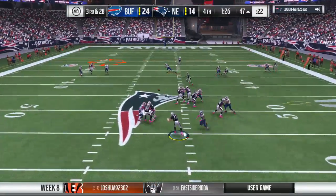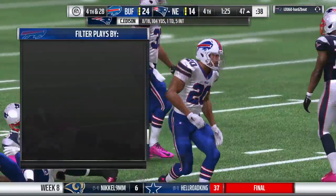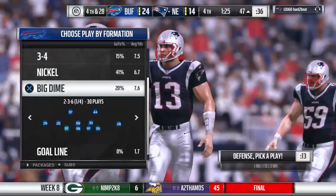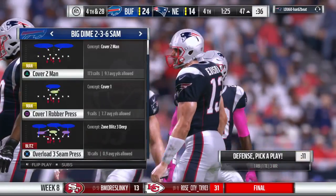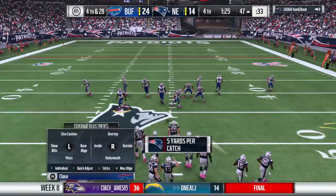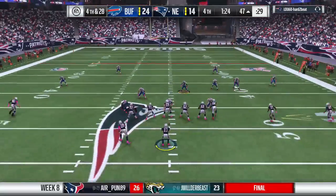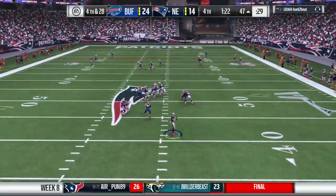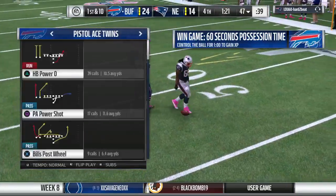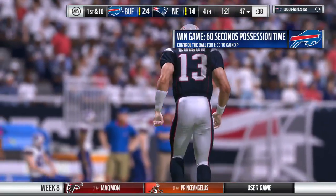Out of the gun now on 3rd down. And this is going to be incomplete. All right, they're going to try and keep hope alive here on 4th down. They're going for it. Got to try it here. He's back to throw. Hit as he throws, and this is going to be incomplete. They had to go for it with such little time remaining, and the Bills are going to get the football back.